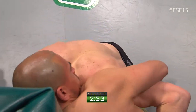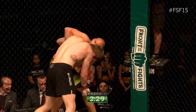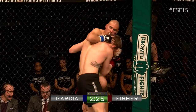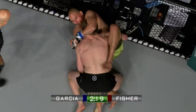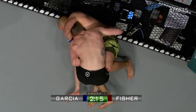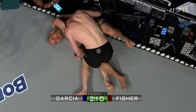Refugio was landing some really good shots, but he's almost jumping with that, so he lost a lot of power, because the power comes from your feet, really. You've got to stay connected to the ground if you want to throw really hard shots, and he was kind of winging them, jumping up. Nice double leg takedown. Brent Fisher had a good double leg takedown. Now Refugio is smashing the cage, trying to control the bottom wrist.